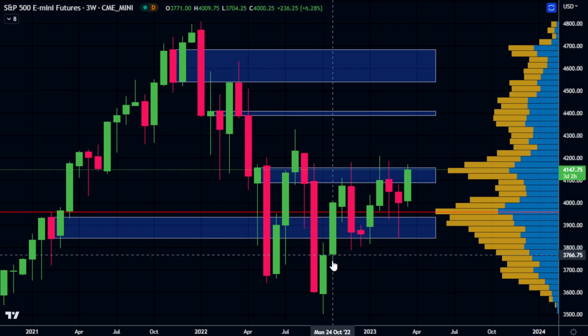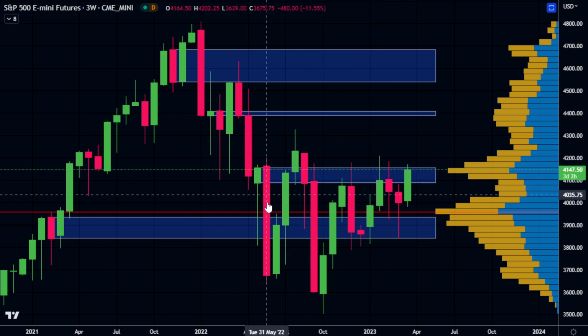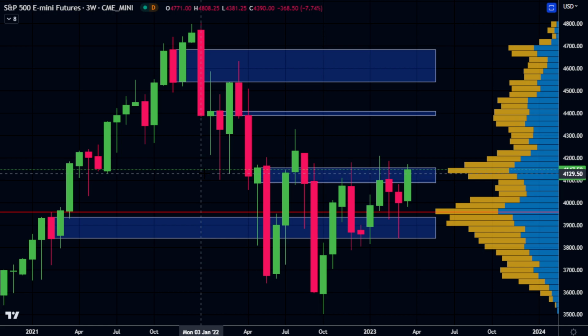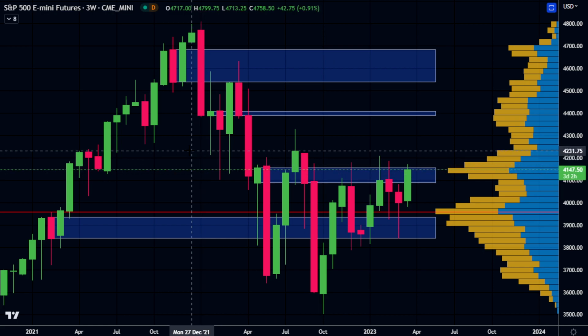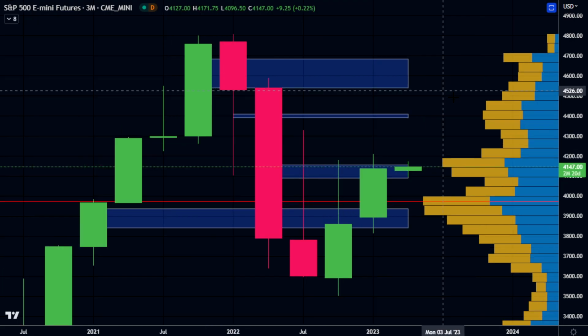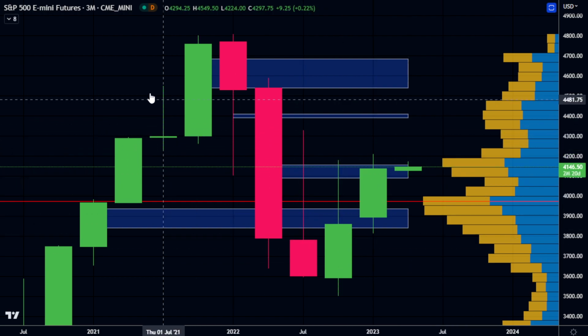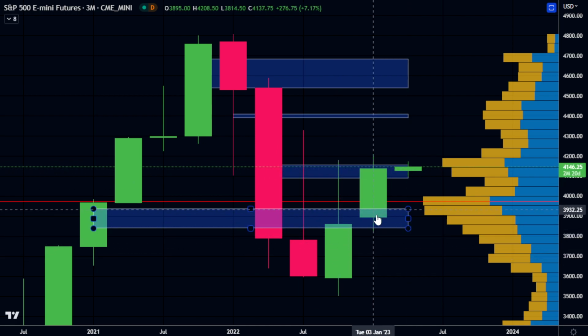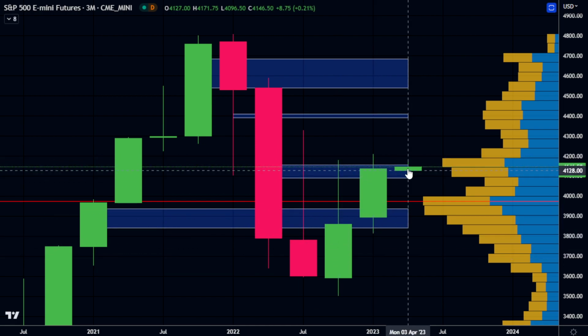And it does look quite choppy here. It does just look like we've been going sideways. But to smooth out some of this choppiness, we can look at the higher time frames. If we go onto the 3-month time frame here, it does smooth things out, and we can see it does round off the tops and the bottoms. We did have two good 3-month candles here, and we did just open this next quarterly candle on the 3rd of April.